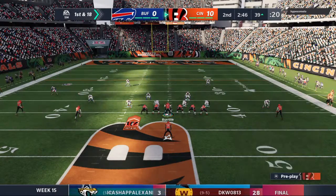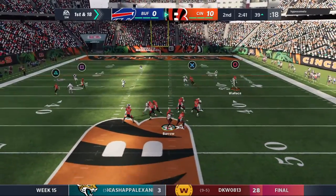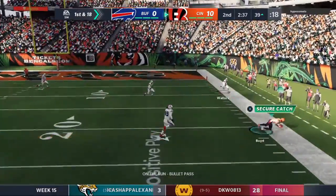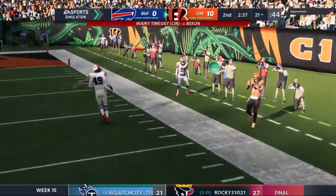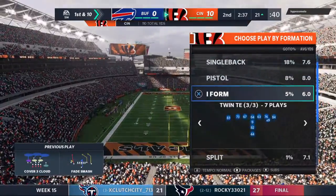We got 3, fellas. We got 3. There we go, 30 seconds. Burrow will throw. This is caught. It's Boyd. He's going to go out of bounds, but he takes this one down just shy of the 20.